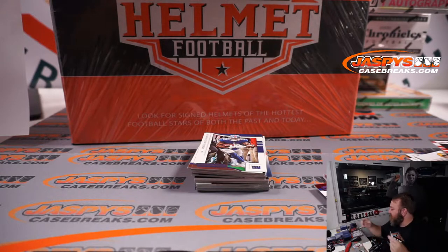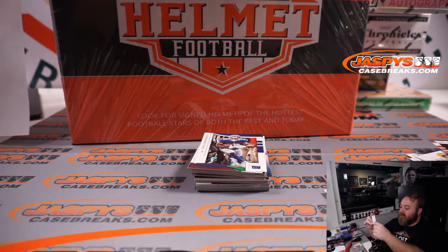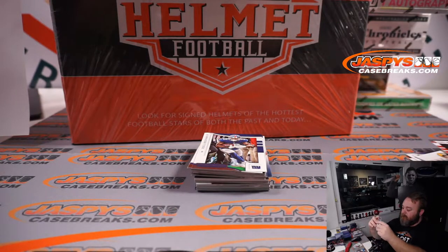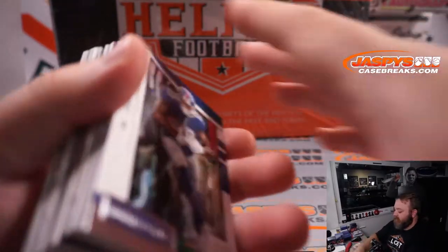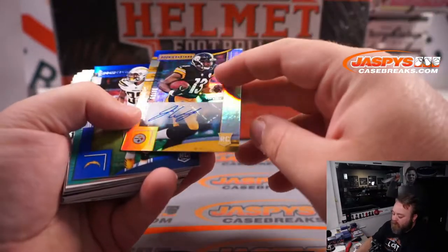I think he technically is a rookie this year. I don't know if he's physically a rookie in regards to the league. He might have been on a roster last year, but if he was to have rookie cards, it would be this year, I believe. I don't think anybody produced a rookie card for him before. So remember, rookie year and rookie card year are different in a lot of cases. More common with baseball, but that's different.